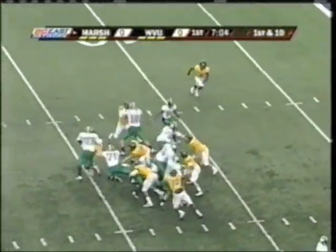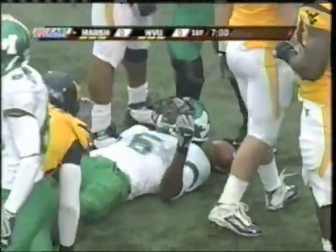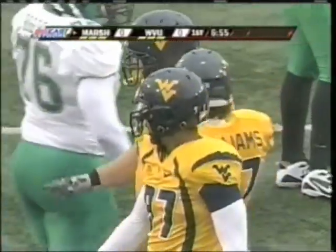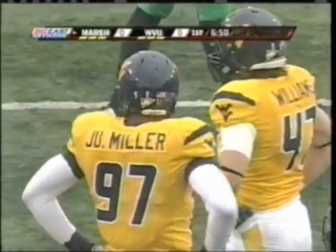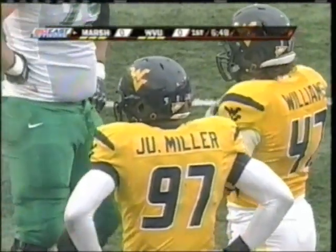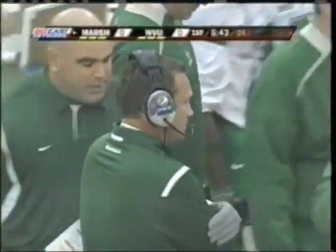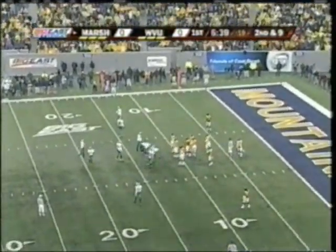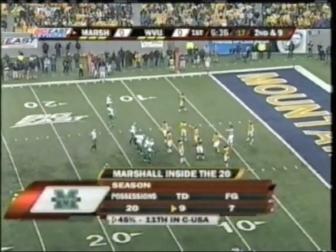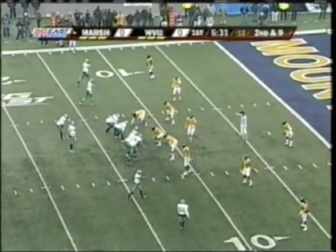Anderson under center, hands to Marshall, and he is drilled right at the line of scrimmage. Hit by Julian Miller, number 97. Here's Miller, redshirt sophomore from Columbus, Ohio. And you know, every time you watch West Virginia's defense, it's hard to tell what they're doing. They're kind of walking around because they're waiting to see how Marshall lines up. Marshall's done a great job of mixing up their formations and keeping West Virginia off balance. Every time you watch their players, they're having to make checks out there defensively.